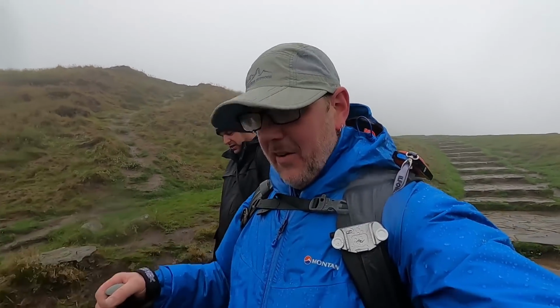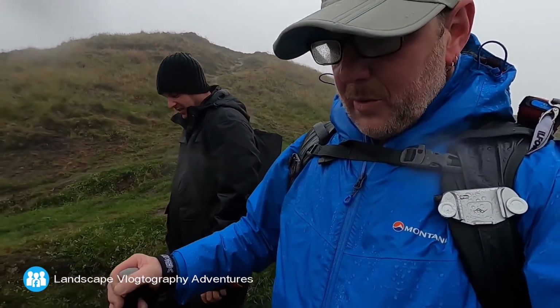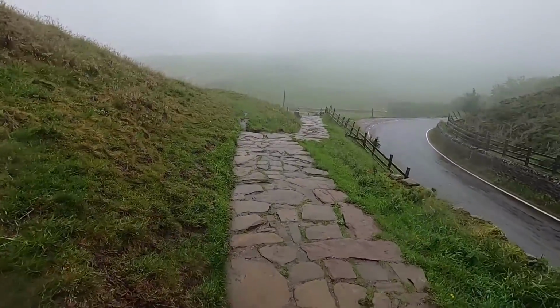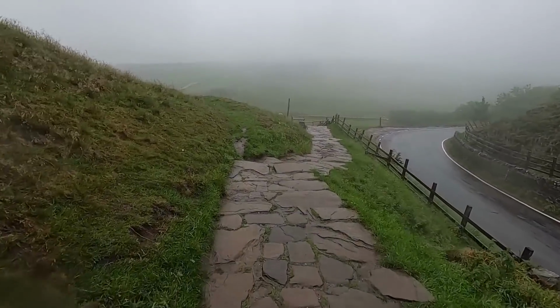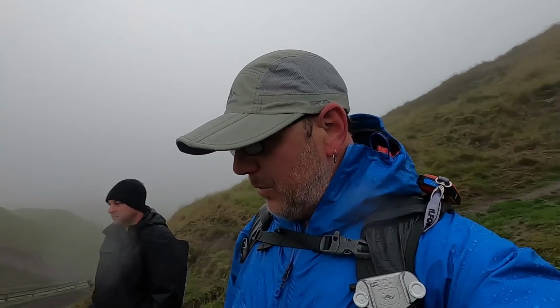Yes, I'm a drowned rat. If I didn't mention it before, it's always a good idea to bring your waterproofs when it's raining. And as it was, I left this morning at 3 and forgot them. But I've got my waterproof top on, so I'm alright on the top half, but the bottom half is pretty soaked. And we're not far from the bottom now. We've only got to go down in between the trees there, and we're back.